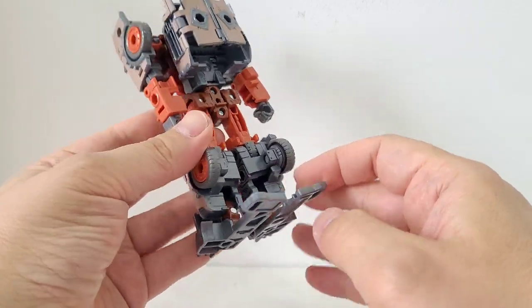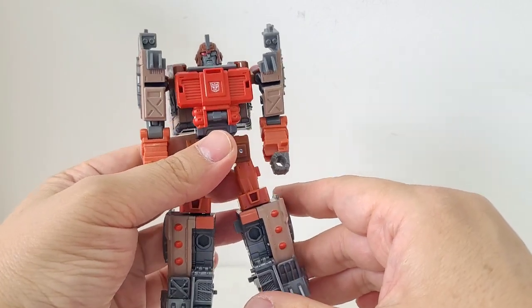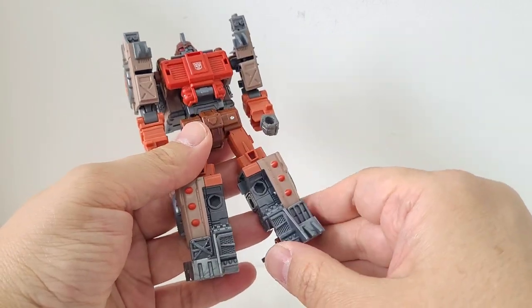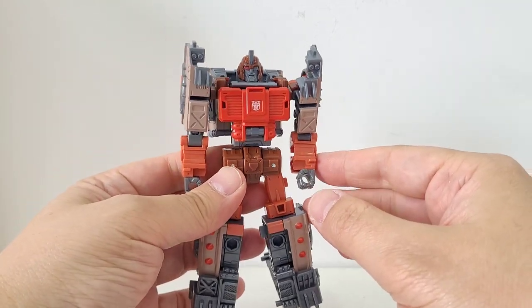But really, I do see some fun challenges in using this guy and seeing how he's going to adorn the other figures. But we'll see. We'll see.